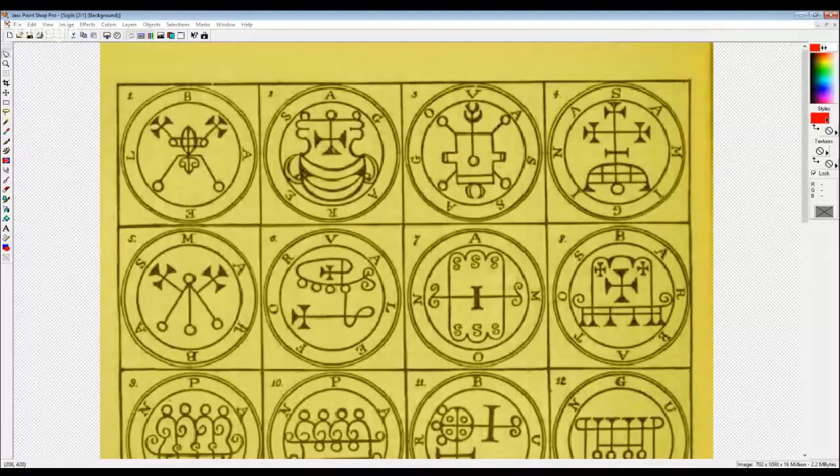Right. So the first one is Baal. Baal is the head of infernal powers. He's known as a king. He is the first king in the East. Just like some of the descriptions in the Bible, he has three heads. And he commands 66 legions. And he is one of the seven princes.